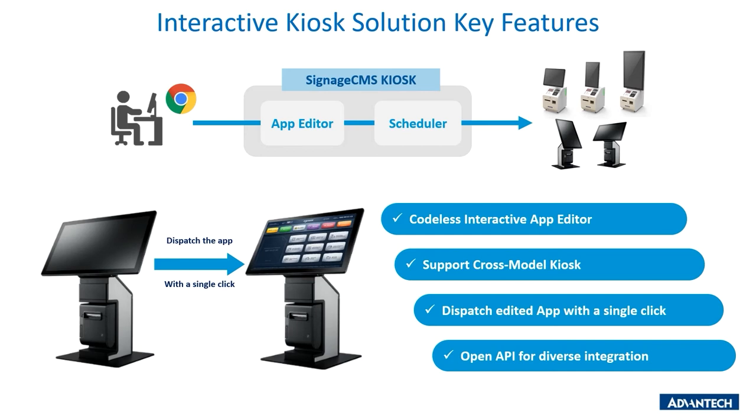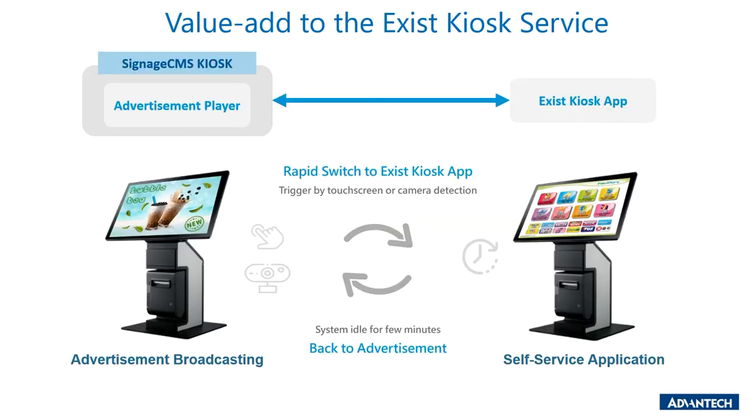In addition, SignageCMS kiosk provides an open RESTful API. You could easily integrate some sensors to interact with the kiosk. On the other hand, there are a lot of kiosk services in the world, and most of them have no value when they are idle. Our SignageCMS kiosk solution could give additional value to existing kiosks. The kiosk will become not only a self-service machine, but also an advertisement broadcasting player.